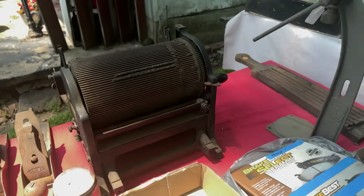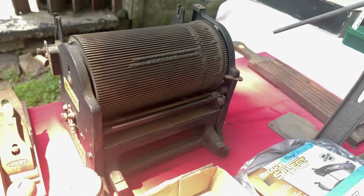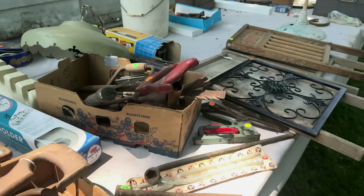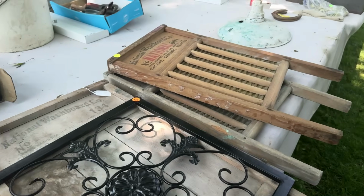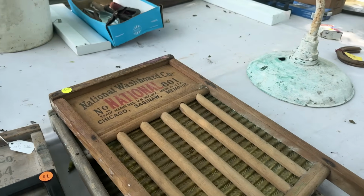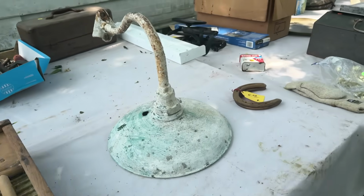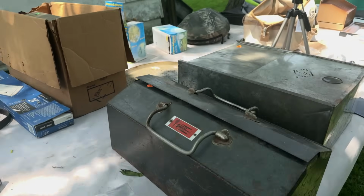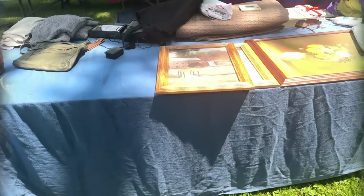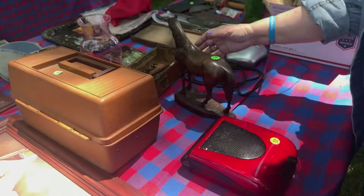Look at this. What is that? I'm trying to see a multigraph. Okay, I think that's like a printing press of some kind almost, maybe. There's some old washboards from Chicago. Thank goodness we don't have to wash our clothes like that anymore. Right? Really. Let's see, some tool chests, vintage prints. You come up here and it's like, you have a horse. Of course, of course.